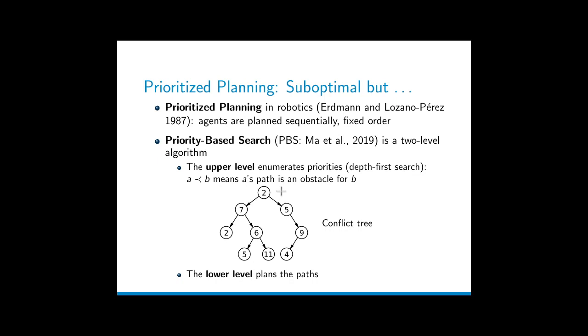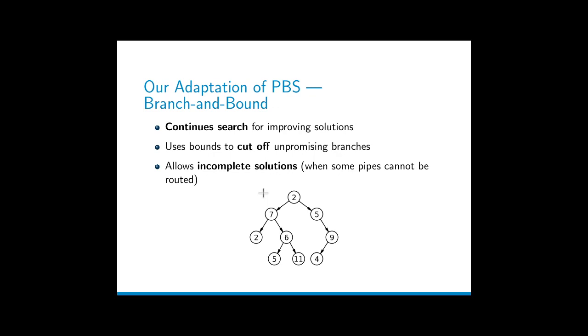This is called the upper level of the algorithm, and then in the lower level we actually plan the paths. Now the whole thing is suboptimal because you don't know which paths to look at, so to construct a globally optimal solution, you might actually need suboptimal paths for each pipe. We adapted this algorithm as branch and bound, so we don't stop after the first feasible solution. We continue searching to improve it, we try to cut off unpromising branches, and we also allow incomplete solutions when some pipes fail to be routed.